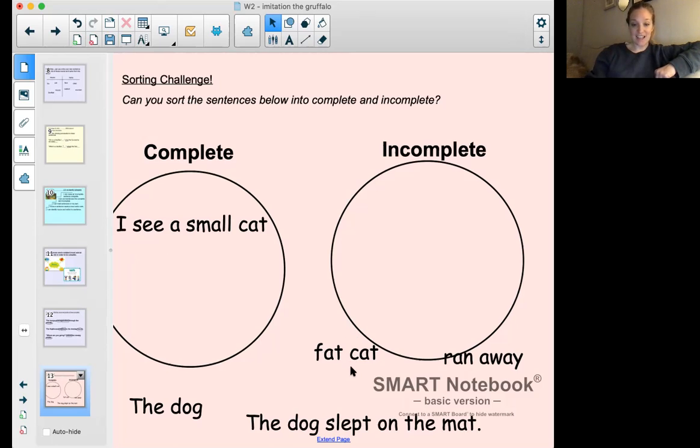Fat cat. Well, we definitely have a noun. We don't have a verb. So it is an incomplete sentence because we just have a noun. We have a noun and we have an adjective, but we don't have a verb. We don't know what the cat is doing, or we don't know if something's happening to the cat. So we need more information. We need a verb.